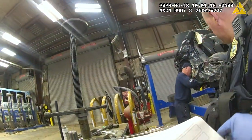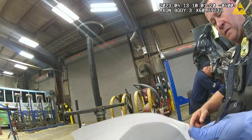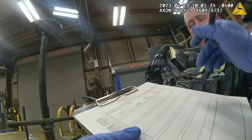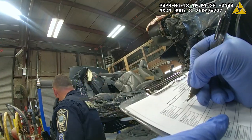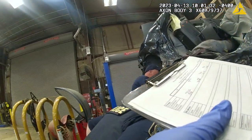It's brand new rotors and everything. Yeah. For the left front? Okay, go ahead. This one is 38. 38? Okay.